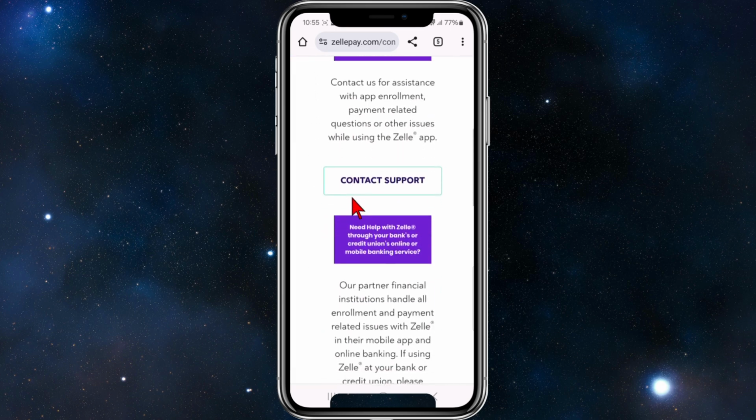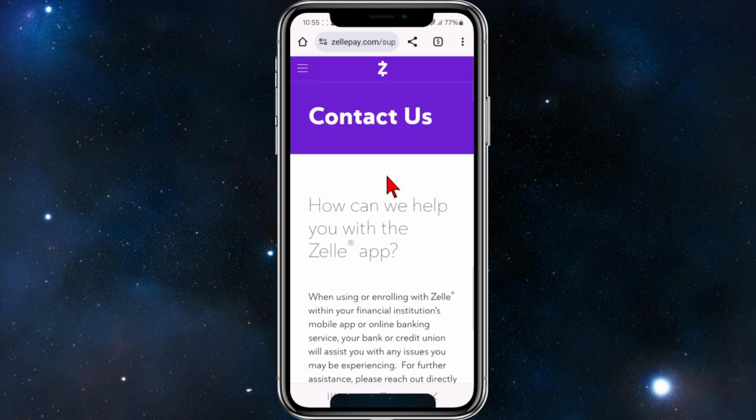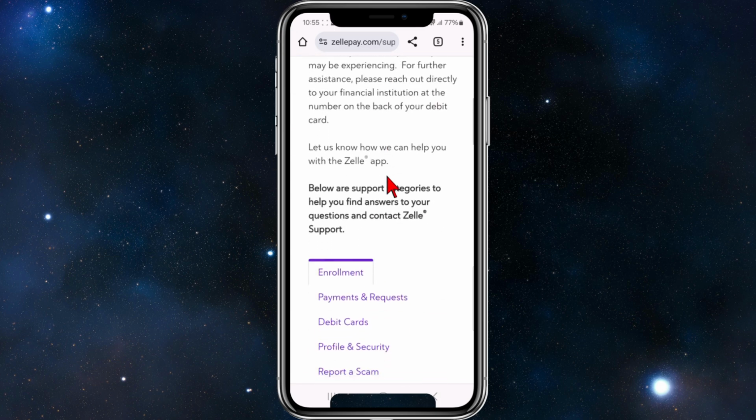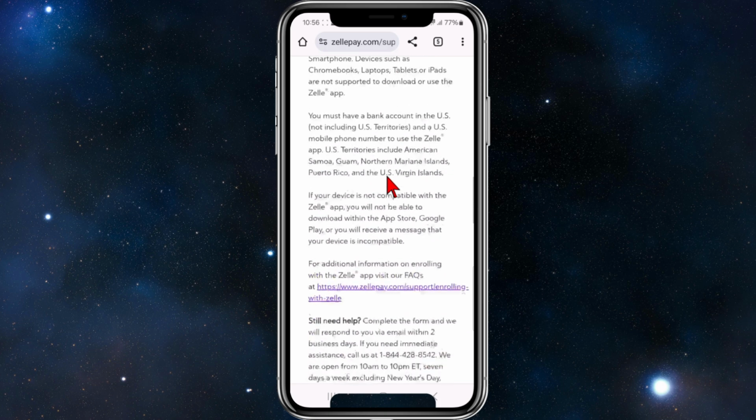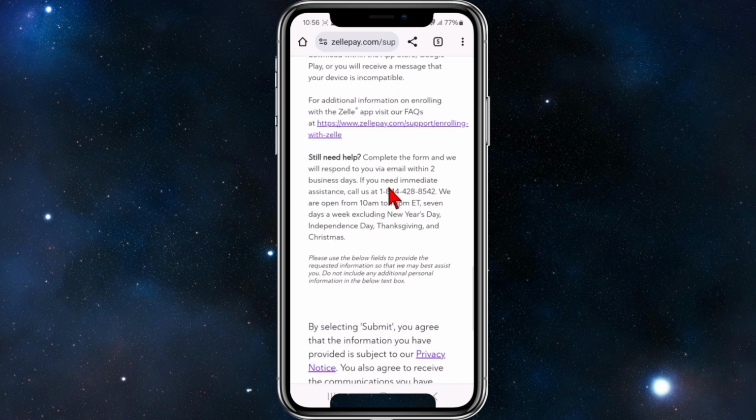Now from here, scroll down. And then you want to click on Contact Support, Customer Support here. And scroll down again, to about halfway down the page. And there is a phone number you can call. So you can give this number a call here.